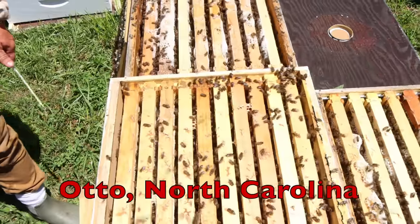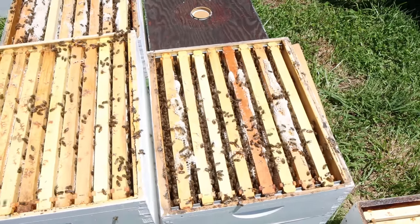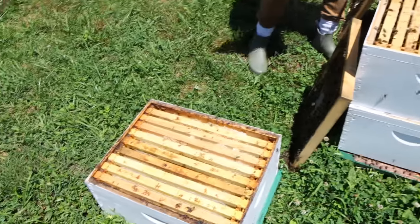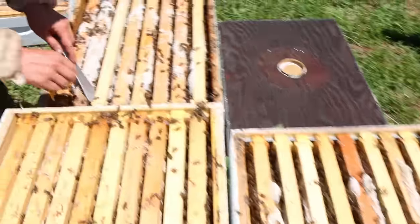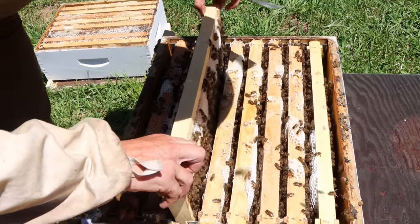We were here 5 days ago. These colonies were making mountain mint, and we lifted up the supers and put escapes on. That's mountain mint, and now they're loaded with sourwood. 5 days, let's see what we're looking at. They've definitely switched over.